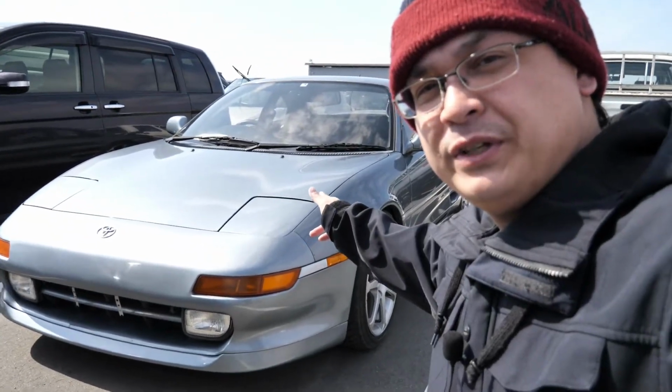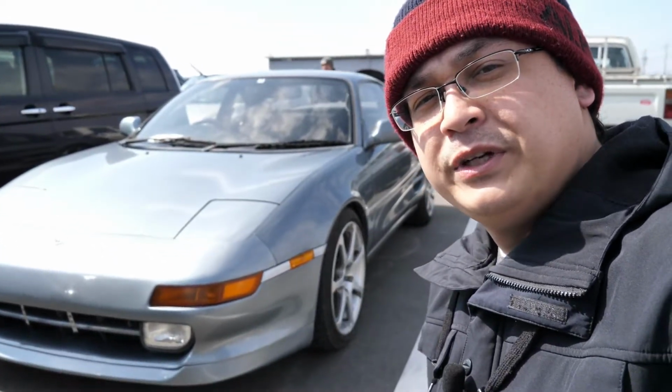Alright guys, we got the MR2 here at our shipping agent. We've already got the other two here. So here it is, wishing her a very safe voyage to the States. All you guys are going to be enjoying your cars here in a few weeks.